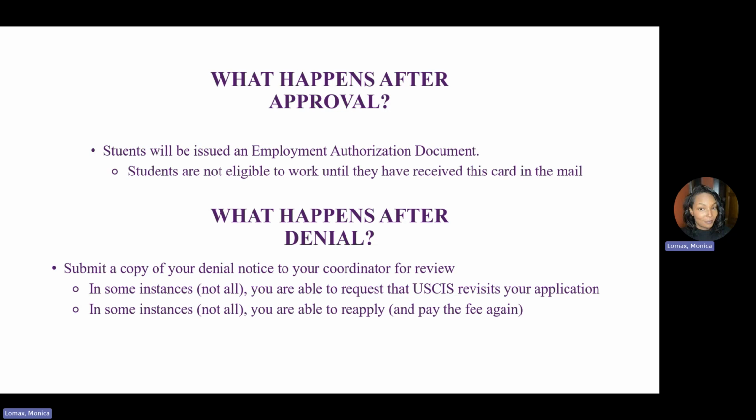So one good reason why USCIS might revisit would be if the end date that they have in their system doesn't match what is listed on their I-20. When that happens, that can be fixed and USCIS can revisit that. An instance where you would reapply is if I gave you the OPT endorsed I-20 and you waited until that 31st day to apply. Then in that case, you would have to reapply and pay the fee again. But that's not everyone's case.